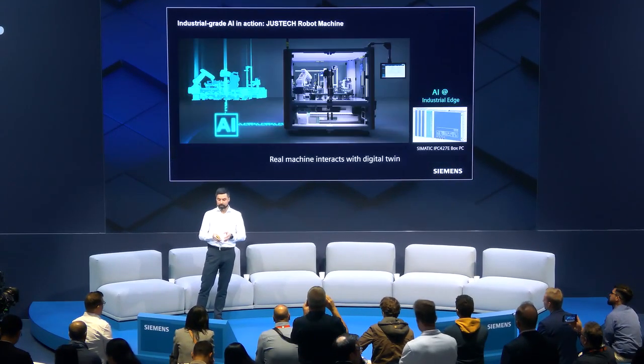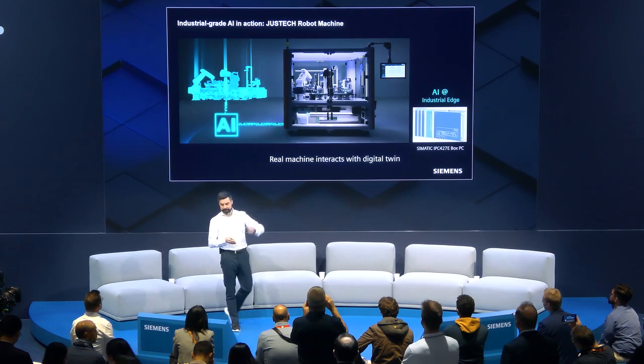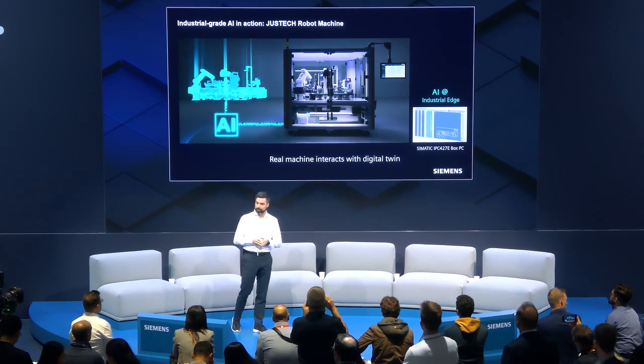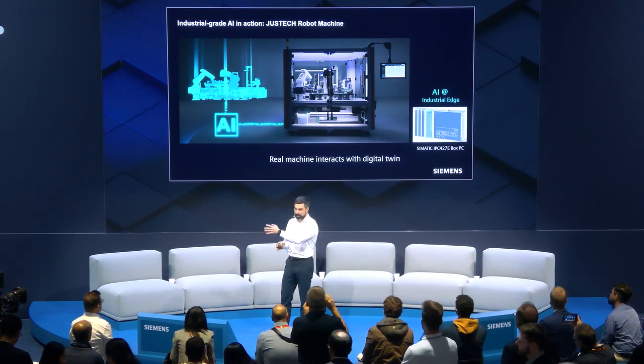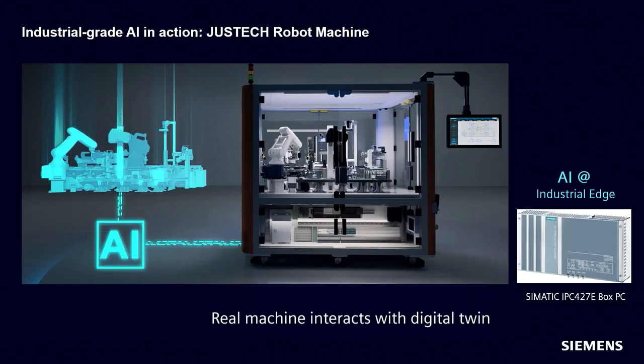And in order to put all of this together, we also brought a very big demonstrator over there. So we brought a Just-Tech robot, a Just-Tech machine that looks like all the other demonstrators here, except AI is inside. Again, as I said, there's nothing different. So you will only find Siemens standard product components in this machine. It's first and foremost built around Industrial Edge. We're using a standard Siemens IPC to run our AI model.